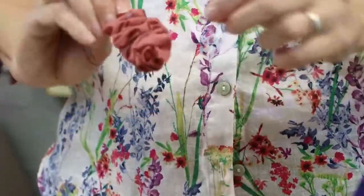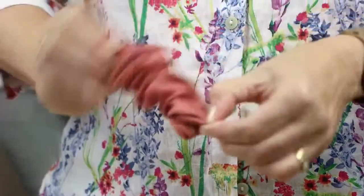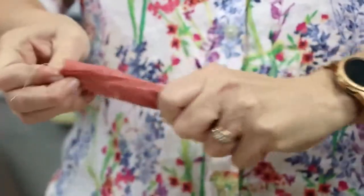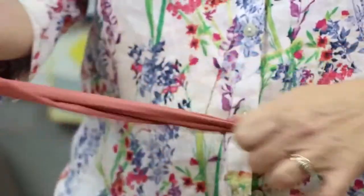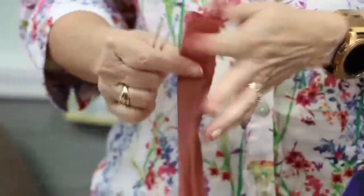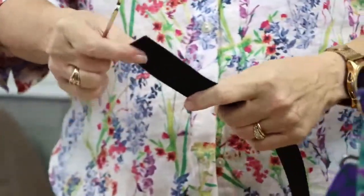And then this gets flipped over, a little fiddly. You got to have fingernails, which I barely do. And there we go. Okay, so anytime you need to turn something right side out, a bodkin would be a good way to go. Okay, now I've got to get this webbing in there.